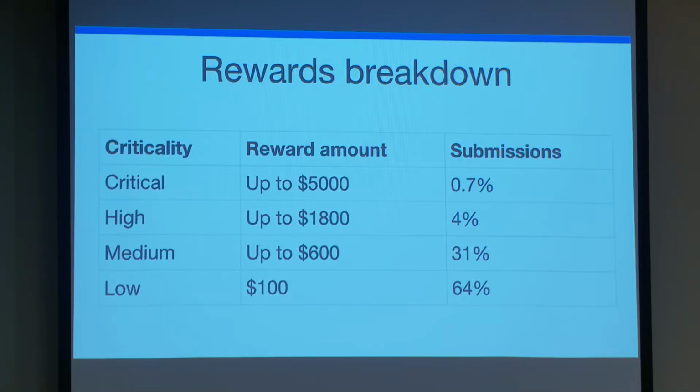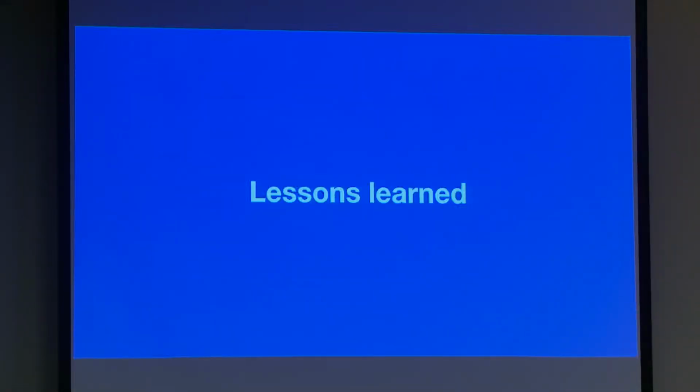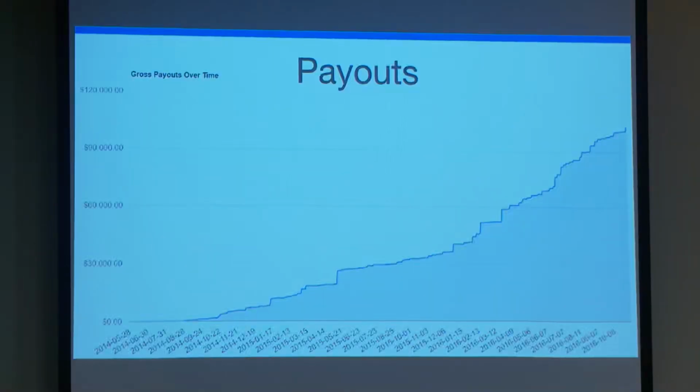In terms of breakdown, this is recent. Our current reward amount goes up to $5,000. Critical submissions, these would be like remote code execution, things like that. About 1% are these critical must fix now, drop everything kind of submissions. And then high, medium, lows, 4%, 31, and 64%. So we are seeing a lot of the lows come up.